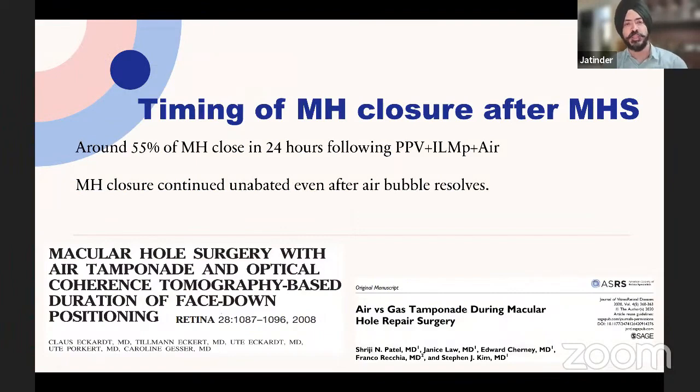The timing of the macular hole closure has been described: most of the holes close within the first 24 hours. So we really don't need gas. And even if the hole hasn't closed in the first 3 or 4 days, the air bubble has resolved. The macular hole continues to heal by retinal gliosis.